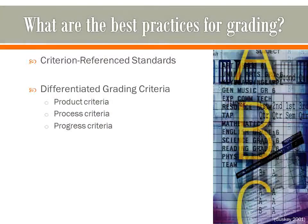Are they following the steps that they need to do to really grow as a student? And finally, progress criteria. This is acknowledging that not all students start at the same place. Some students have a strong understanding of geography, for example. Others don't feel comfortable with it at all. We need to account for this when we grade. One of the problems with that, though, is we do run into a larger risk of bias here, because by its nature, it's going to be much more subjective.